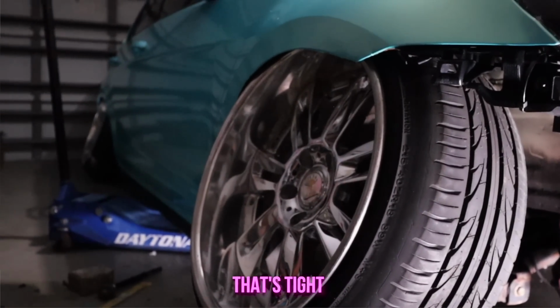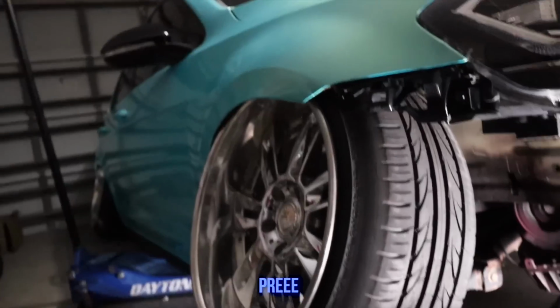That's mint? Tight. That's tight. It's toed in crazy. That's all it is though. So we did it. I gotta tow it out. We did a good job. Pre-eyeballing.